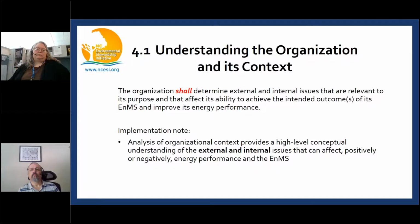So for those of you who are familiar with 14001, you'll notice that there's something missing. Under 14001, it requires you to take the environment into consideration, but for the energy standard, it doesn't. And we'll go into some different things that could be included both internally and externally. And you'll see some familiar terms there related to the environment, but it doesn't specifically spell that out in this standard.